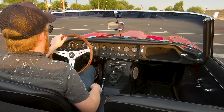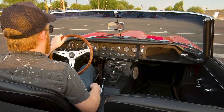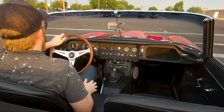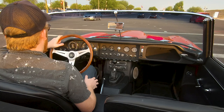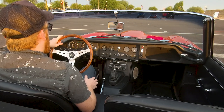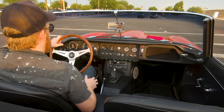If you've ever driven a Jaguar E-Type, you know that they're just great driving cars. They drive like much newer cars. Plenty of torque. Comfortable ride. Really get up and go. Very responsive throttle. Great handling for the era. Just a real pleasure to drive, and this example is no exception to that.